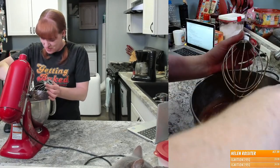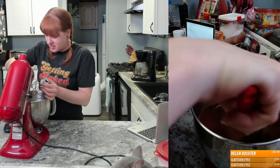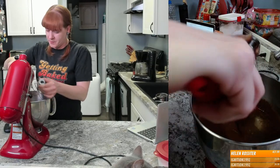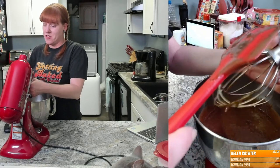Alright, so I'm just scraping the bottom because I do see... I should have done this a little earlier, but I was yapping. There are some clumps down on the bottom, so I want to get those mixed in well. This smells amazing. It smells better than just regular chocolate cake.